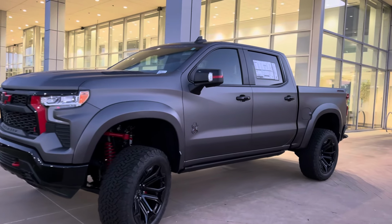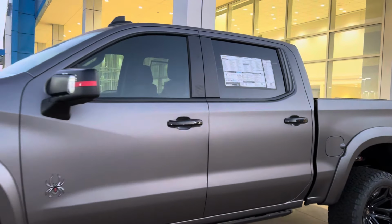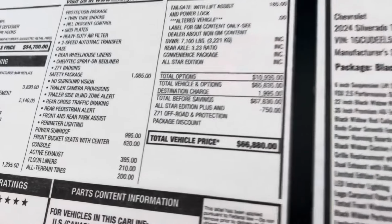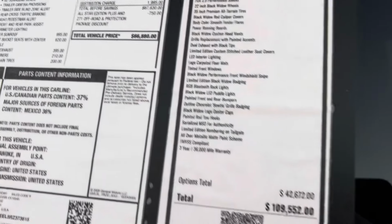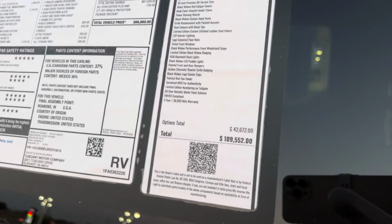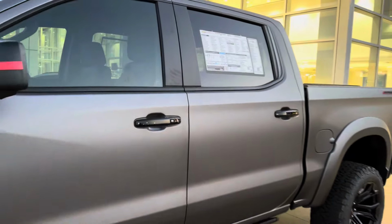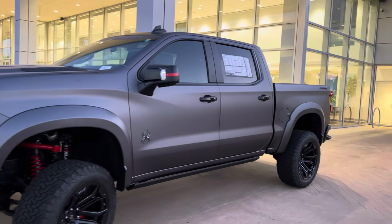I thought that I saw it all until I've seen this. A $42,000 package. Look at this. $42,000. The original MSRP, $66,000, brought it to a total of $109,000 for a 2024 1500 RST. Man, you are gonna take a hit on this.